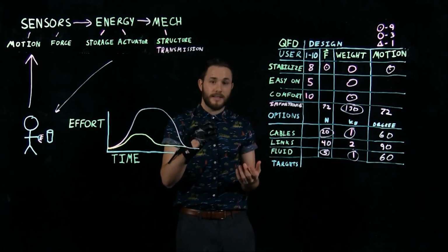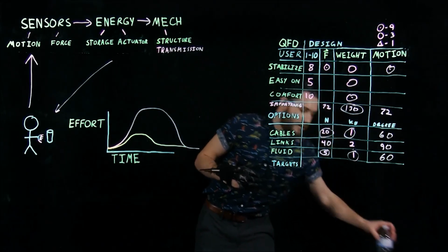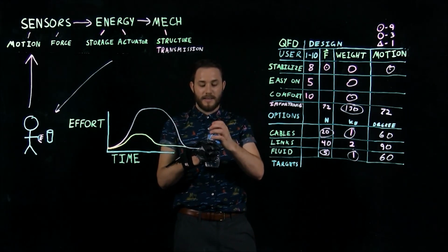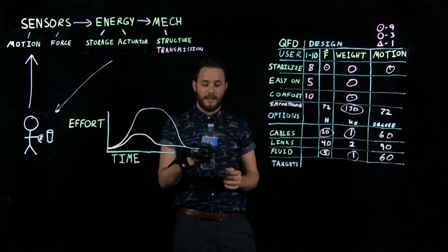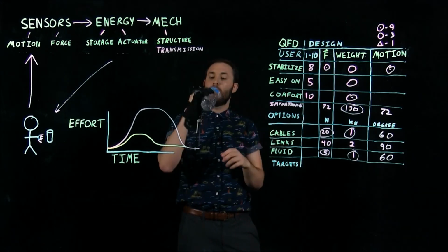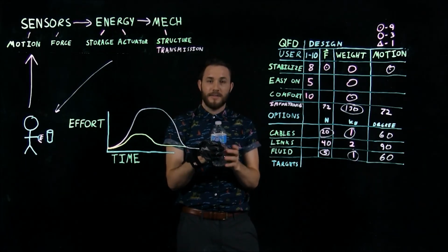And once you've tested this device, you can then test it with your daily objects. So here's your water bottle again. Click the button, and you can take your drink. And you can click it again, release your water bottle.